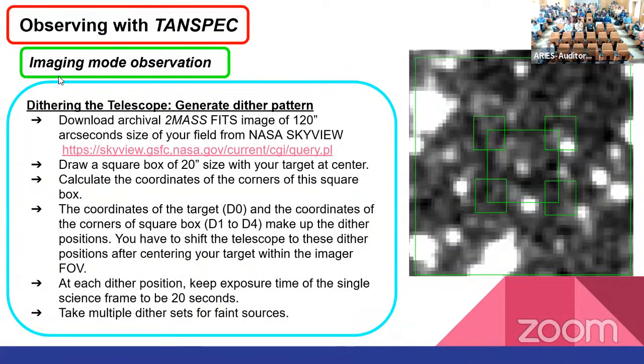So dithering is, suppose this center one is my target. What you can do is download your target or the archive image from this NASA SkyView, the link I have given here. As the field of view is around 1 arc minute, it is better you download a 2 arc minute field of view from there. Centering your target, you just draw a box of 20 arc second size, and calculate the coordinates of the edges of this box. What you have to do by dithering is move the telescope to these positions such that the object moves slightly within the field of view and does not go out of the field of view.